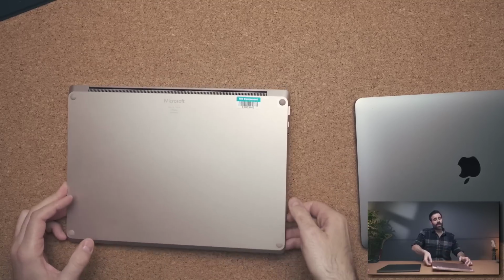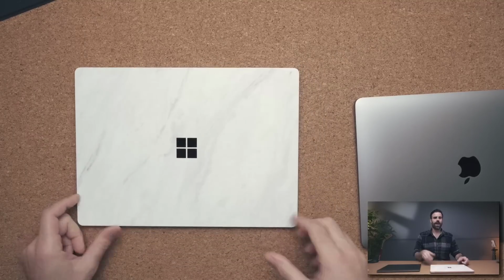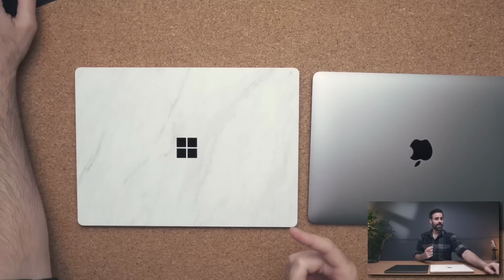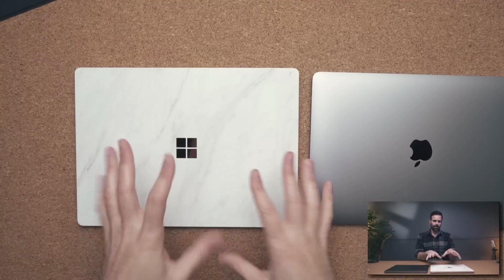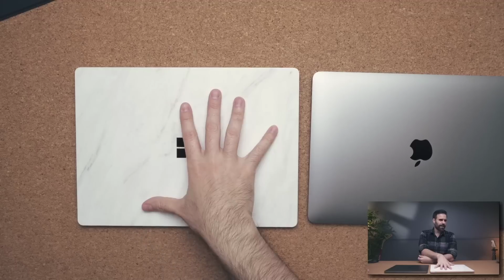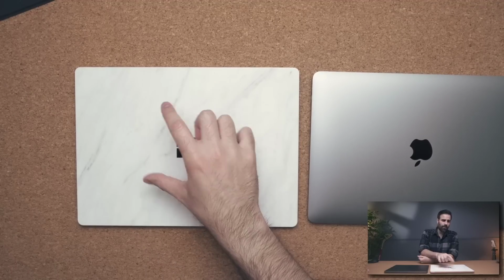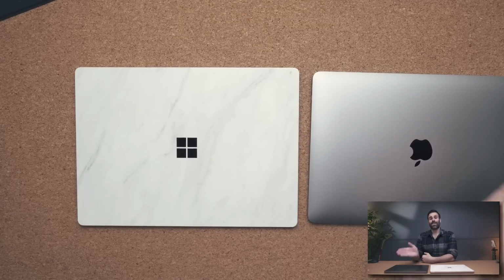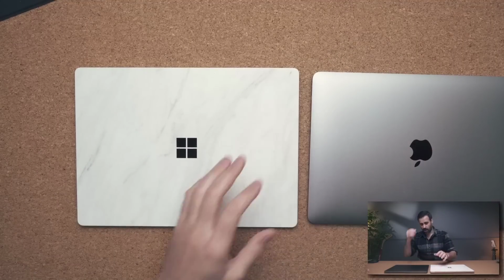I will say though, that the SSD inside of here is a custom M.2 form factor, so it's probably not going to be as cheap as the traditional M.2 NVMe SSDs that you're used to seeing. And on top of that, the speed difference in the drive itself is pretty similar, but it's slightly faster on the Surface Laptop 3. I think I was getting read speeds of 2029 read, 809 write, whereas I was getting faster write speeds of about 1100 on the MacBook Air compared to 1600 read on the MacBook Air.